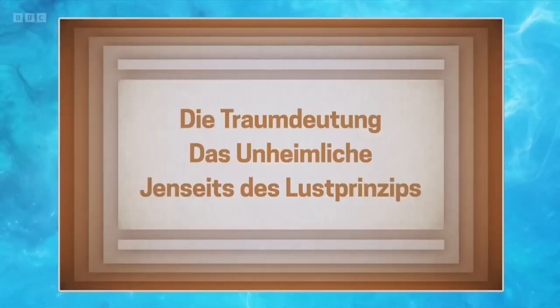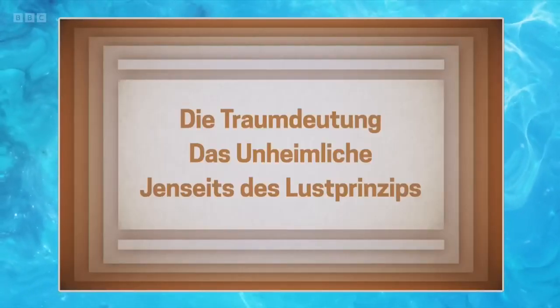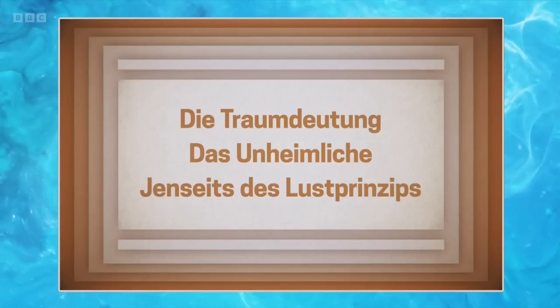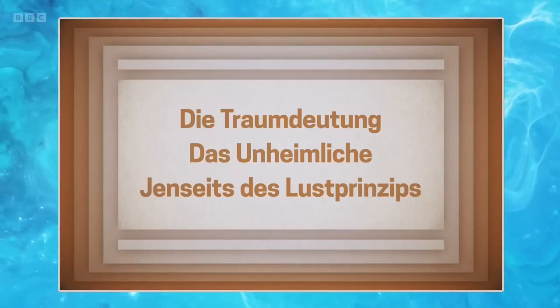Now, for your picture starter, you'll see a list of works by an author in the original language of their publication. For 10 points, give me the author's name. Newnham, Bowen. Freud. Correct, yes.